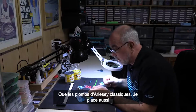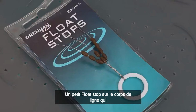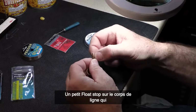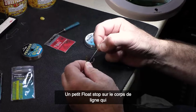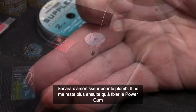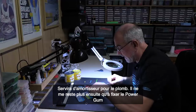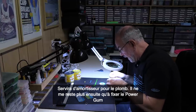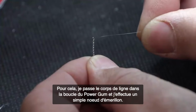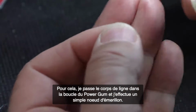The next thing is to put a float stop in place. I just use a small float stop. Again, wet the line and just pull a float stop onto the main line. This acts as a stop. Right, so that's your stop for your bomb. The next thing then is to tie the feeder gum on. And I go through the eye of the gum where I've made, and just a simple 6-turn blood knot.